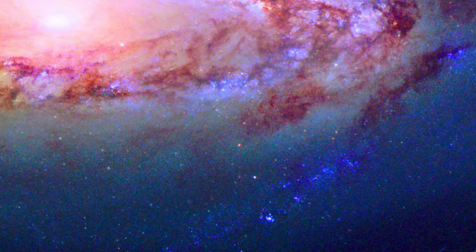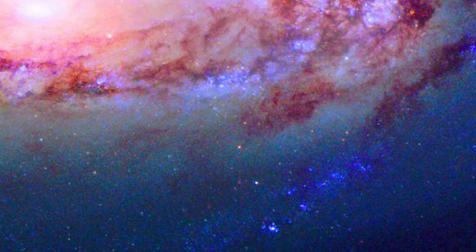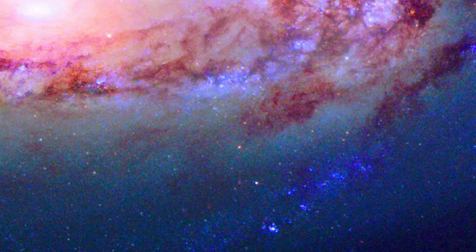So this new image, it shows M90 in all its glory. You can see that dusty disk swirling around, the huge halo of gas surrounding it, and its bright core, where there's probably a supermassive black hole lurking. It's really something else. Oh, I bet. And speaking of eye-catching things, I heard there's a certain color in this image that's got astronomers talking. Something about red light and star formation.